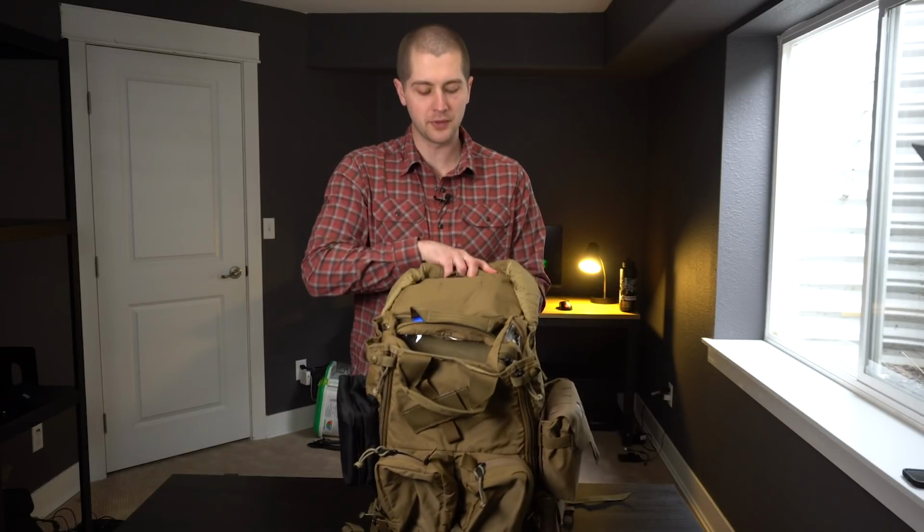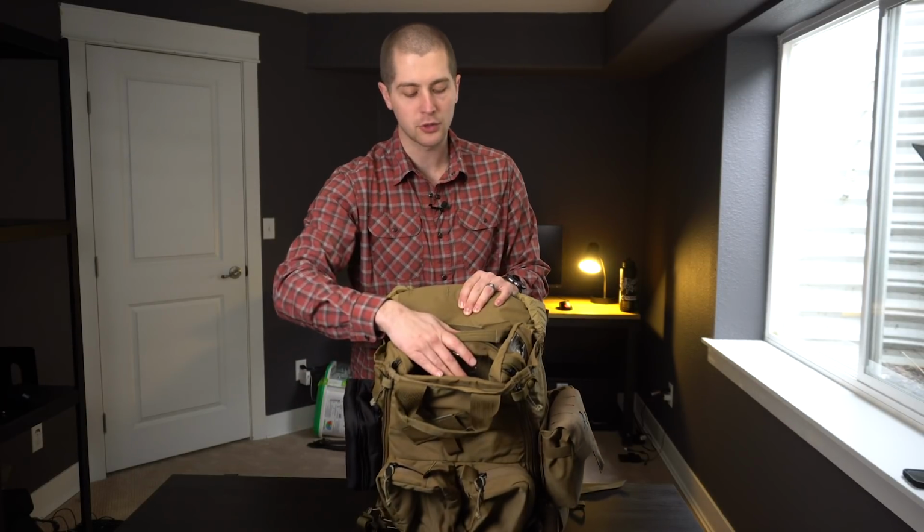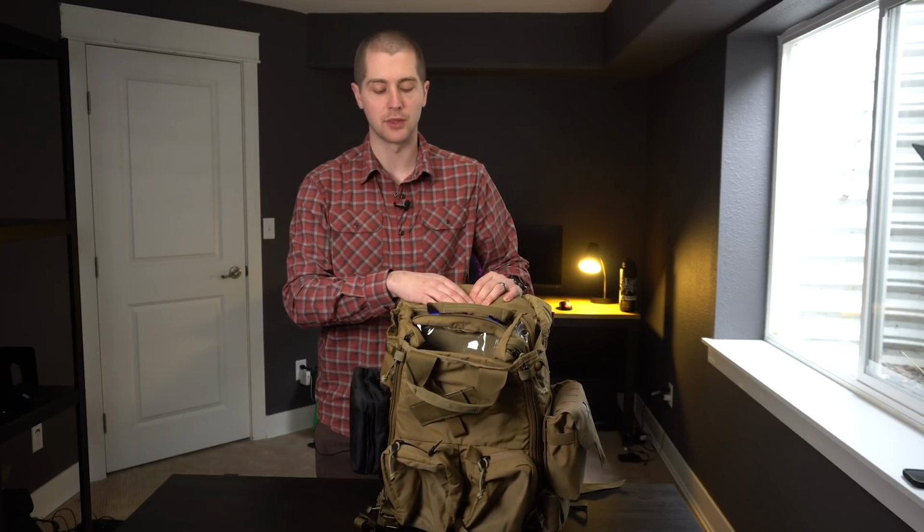All right, as we open this up, you're gonna notice there's nothing you can reach inside of this. There are pouches on the inside, but this isn't meant to be just accessed from the top without opening it up.